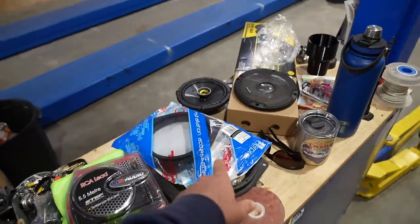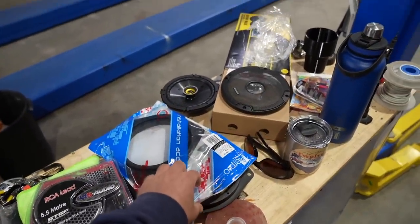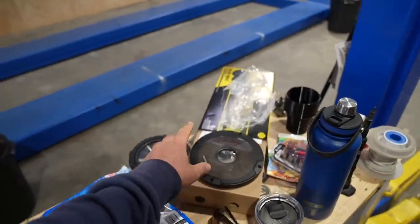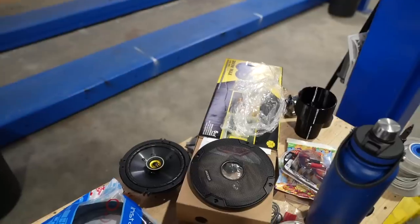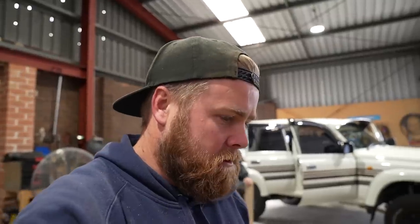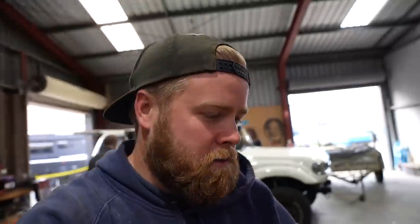Dan's just been down to Autobahn and grabbed a few spacer options just to make it work, and 6-inch speakers for the front door. They're the Kicker ones, to match the back door ones. Dan said he uses these Kicker speakers all the time. They're meant to be a pretty good budget option. What were the back door ones, 120 or something? Sell them for 100, I think. There you go, 100 bucks for those two front 6-inch speakers. They're meant to be good quality.